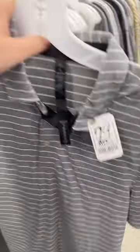This is a Lululemon. It's $15, but it's too much for a size small. Oops, and I dropped it on the floor.